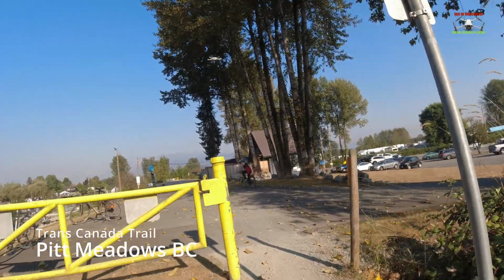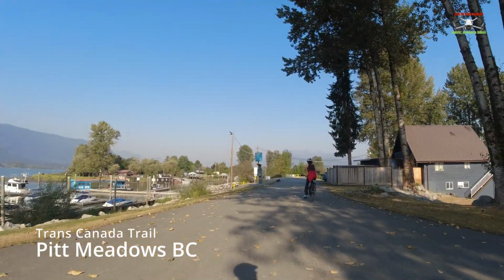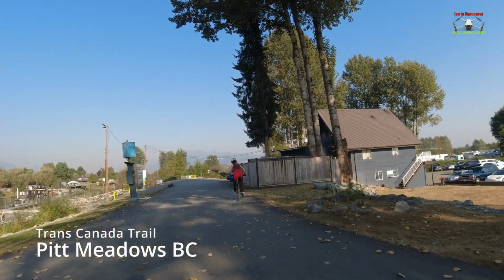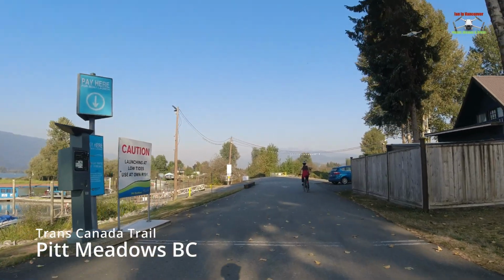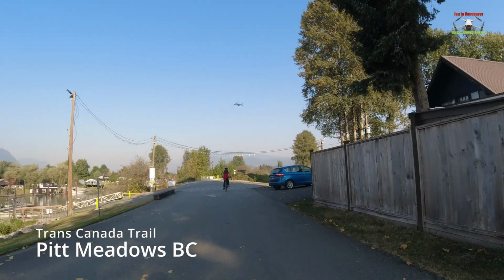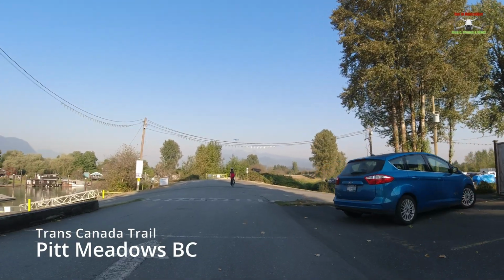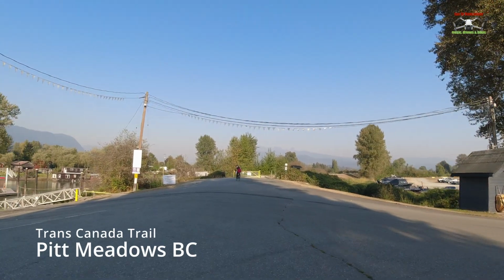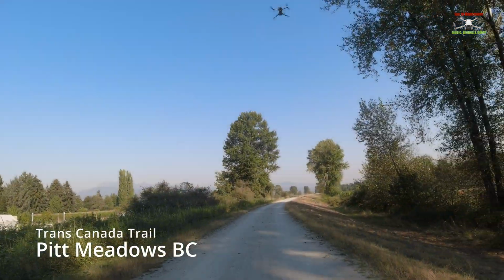So at this point, we didn't record from the drone, but the bike camera catches the drone doing some pretty interesting maneuvers around trees and under these wires. I actually manually dropped the drone down, thinking it might crash into them, but it didn't.